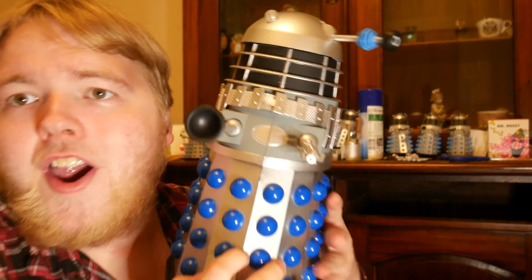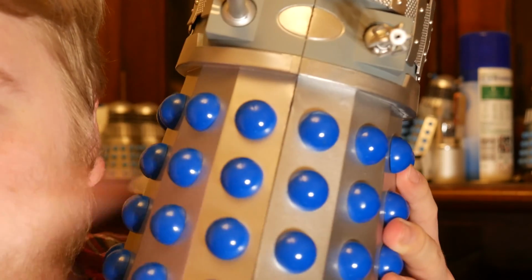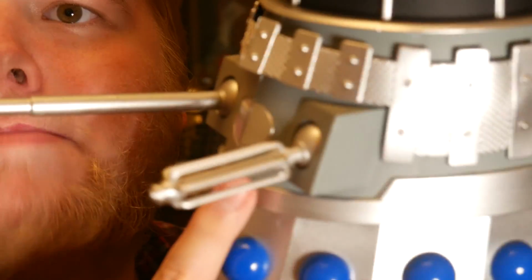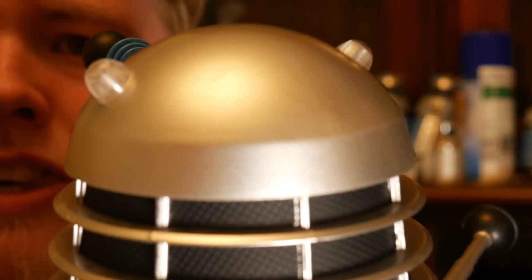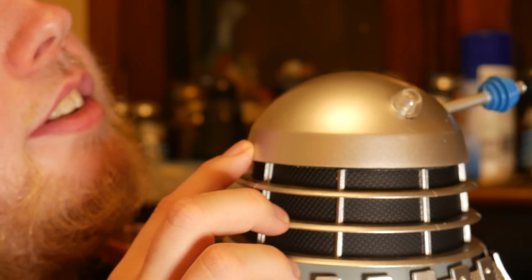I can just see here, in focus, there's a split down the middle. You can just see it about there. These aren't quite joining, but basically, I'm going to be using this Dalek purely for parts. There's also a bit of marking on the dome as well.